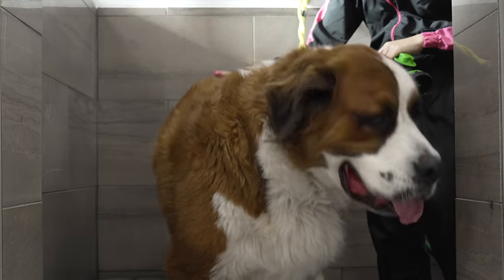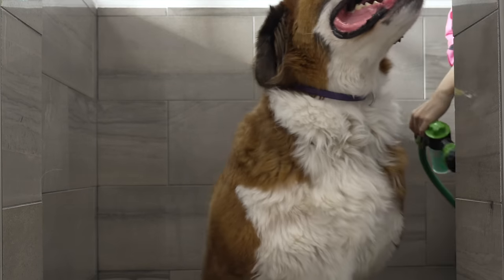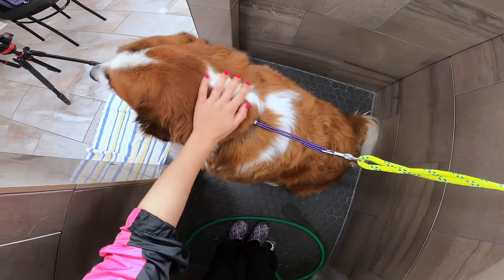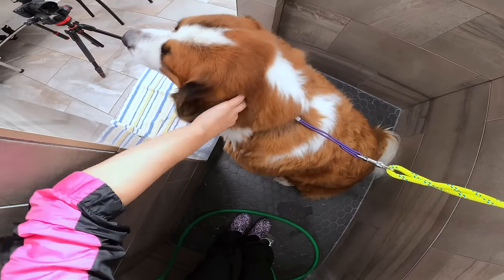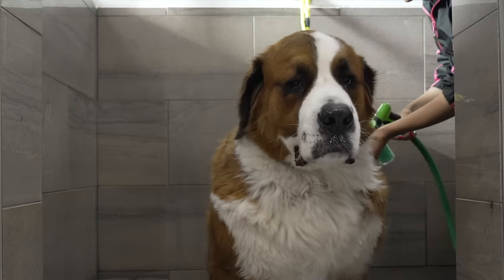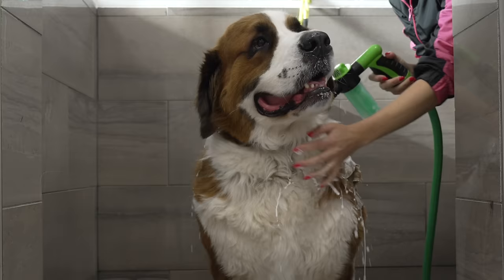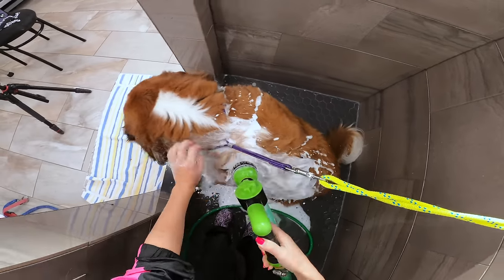Obviously, he is huge. I don't have help today. So let's see if we can get this small pony groomed. The owner said that he's pretty good for baths, but he is scared of the blow dryer. So we shall see, Mr. Tiny. Good boy. So we're doing Nasty Critter first because he absolutely reeks, like most dogs of his breed.